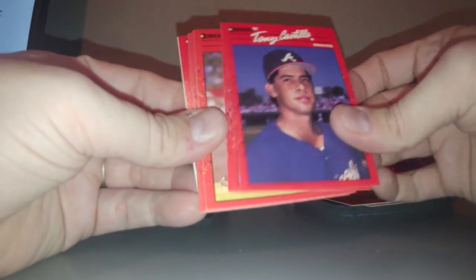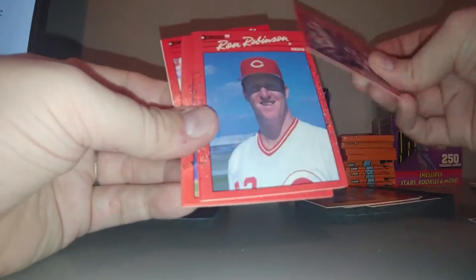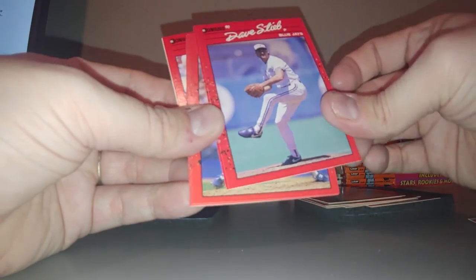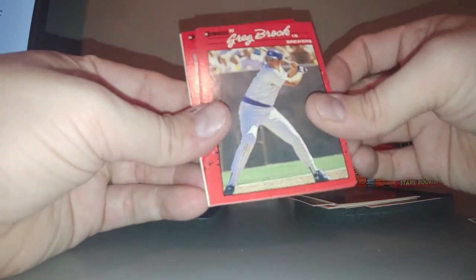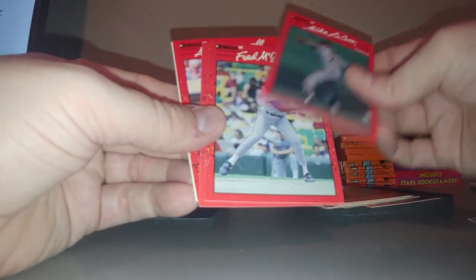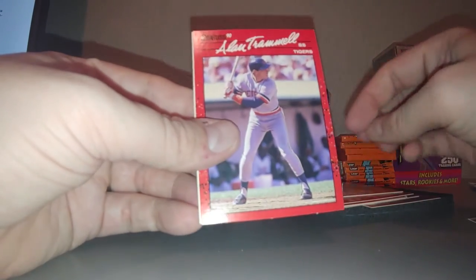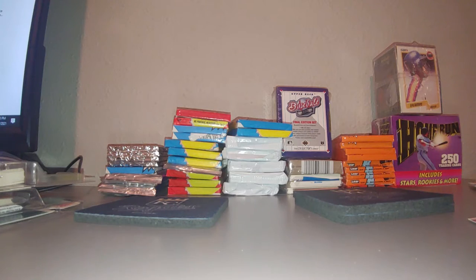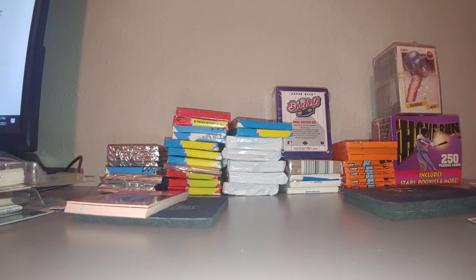Who's that? Oh, but Daddy, who's that? Nolan Ryan, buddy. All those guys are Nolan Ryan. Dave Stewart, MVP. Fred McGriff. Alan Trammell. I always forget which one's in the Hall of Fame, Alan Trammell or Lou Whitaker. Or both.